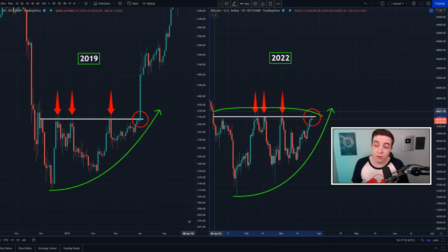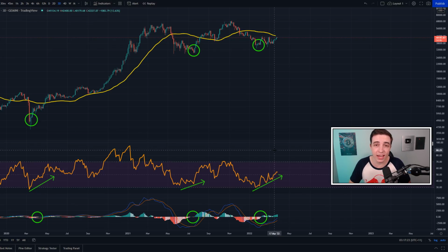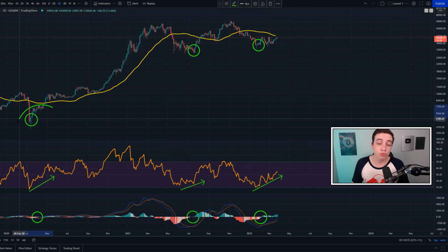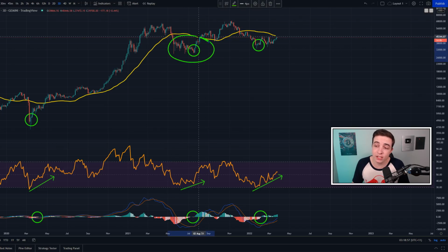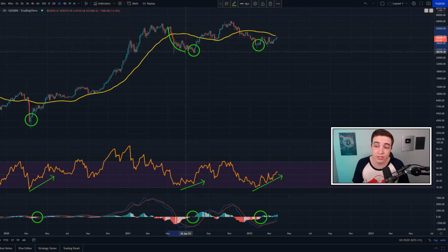And another reason why $45,000 per Bitcoin is an important level for Bitcoin to break above is because the 20-week simple moving average is coming in at around $45,000 to $46,000 per Bitcoin. And by the way, even though I have the 20-week simple moving average, I'm using the 3-day Bitcoin chart right here. And right here on the charts, you can simply see for yourself that we have some previous examples where the Bitcoin price dropped below this important moving average.